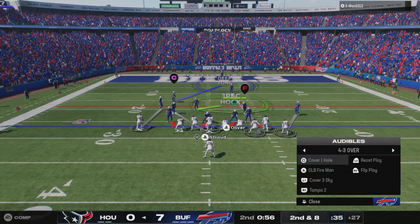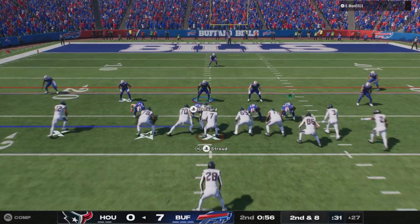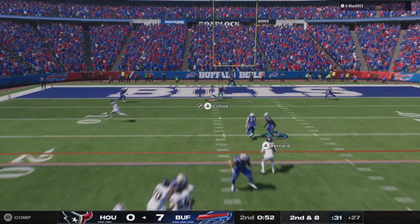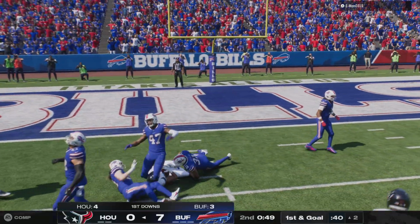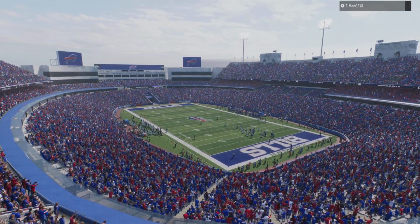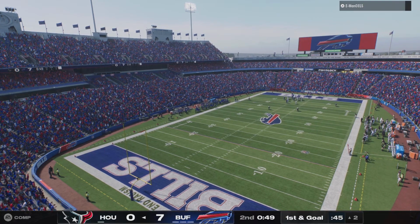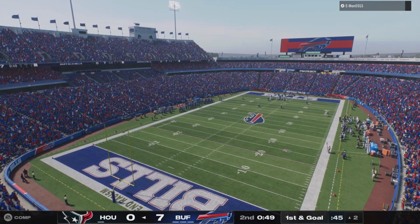2nd down and 8. Play action. Here's Stroud. That's going to be caught. And they are able to stop him, but he does take it all the way to the 2. Now the Texans will use one of their 2 remaining timeouts as they get the stoppage with just under 50 seconds remaining in half number 1.